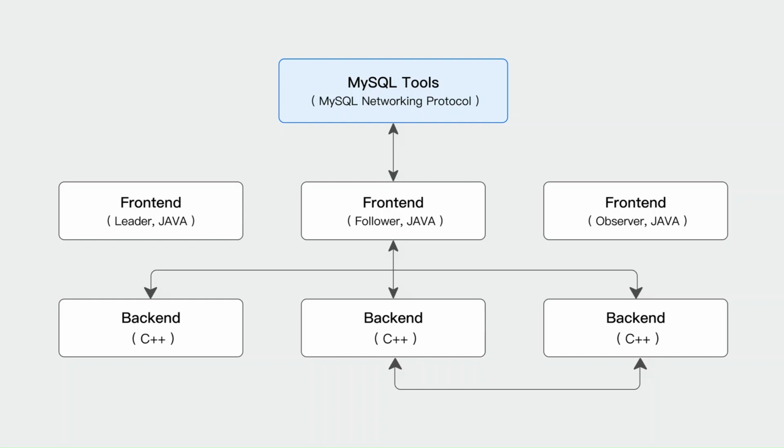Doris combines both computing and storage in a tightly integrated architecture. This design simplifies operations and significantly reduces the cost of managing a distributed system. It's built to handle large scale workloads without the complexity of a separate compute and storage layer.